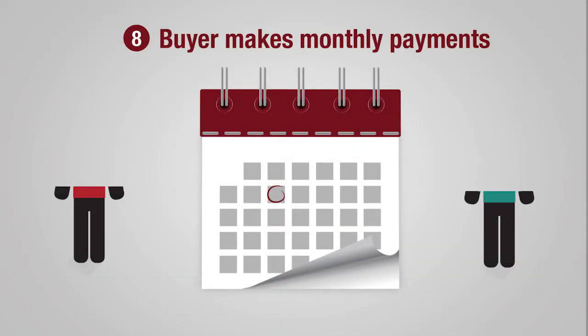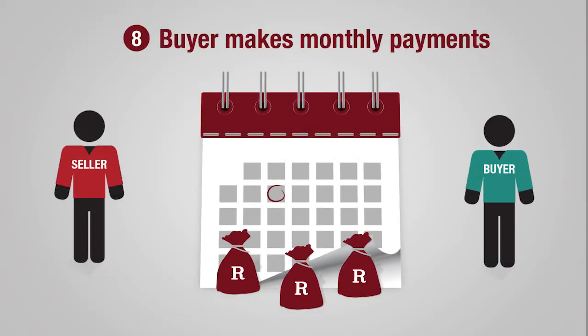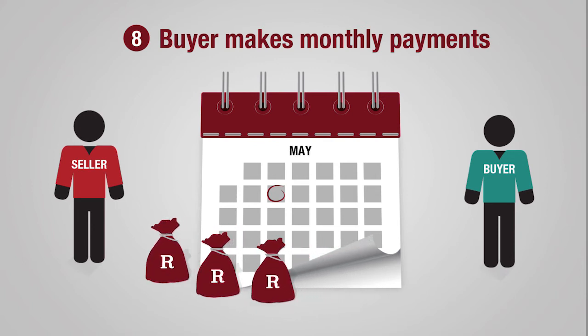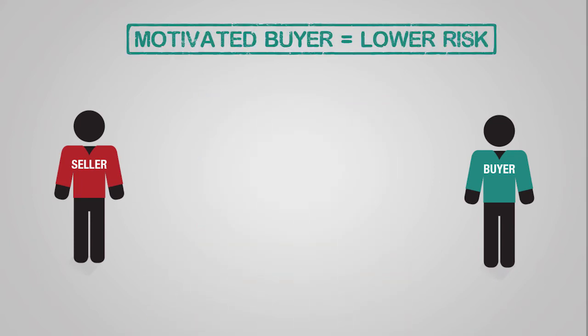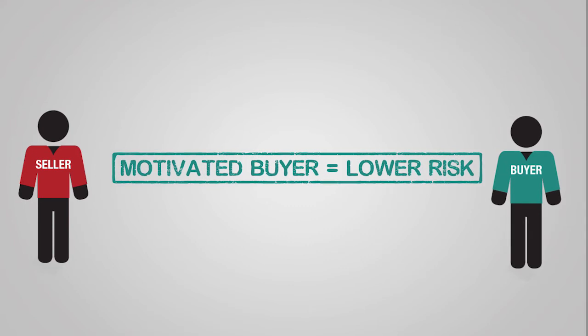The buyer makes the monthly installment payments for the full length of the installment sale term, which can be any agreed period but is typically between 5 to 10 years. An installment sale is such an ideal sales mechanism as the buyer is really motivated to pay these monthly installments. They have put down a significant deposit that they do not want to put at risk.